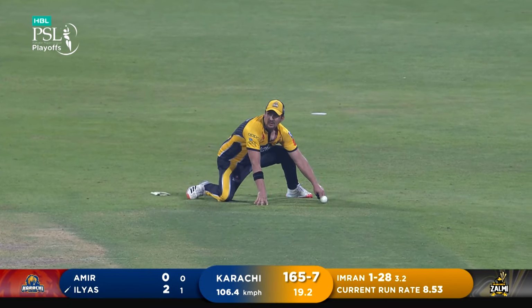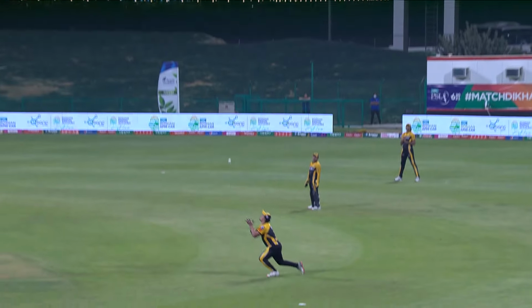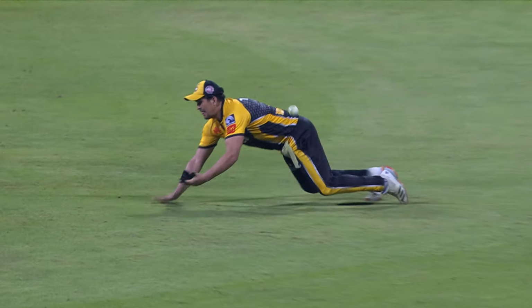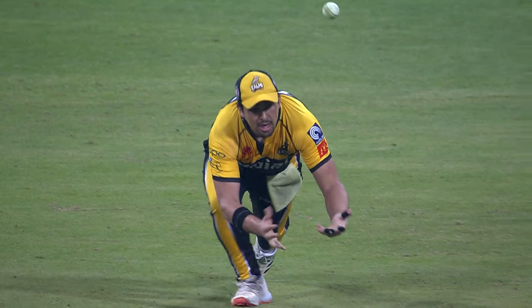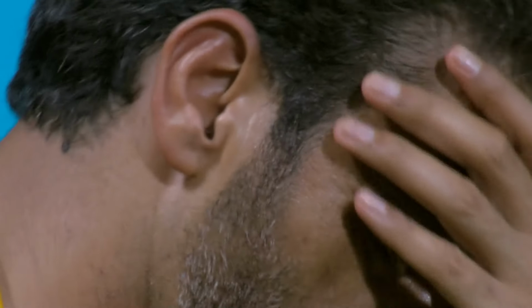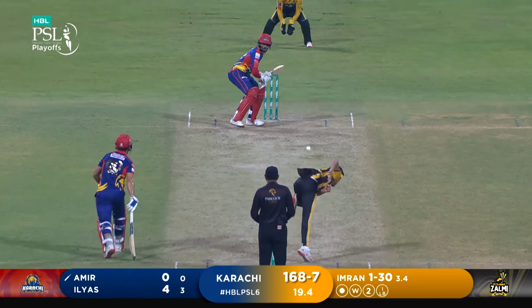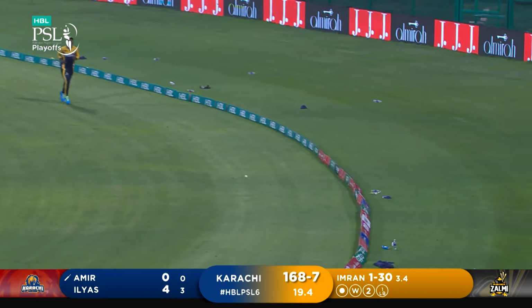Slow one again. That's skied up in the air. Oh, Zazai had to wait an eternity. One man very cool under pressure on the edge of the field, and one man absolutely... Absolutely no technique. Short and wide goes over extra, times that well enough.